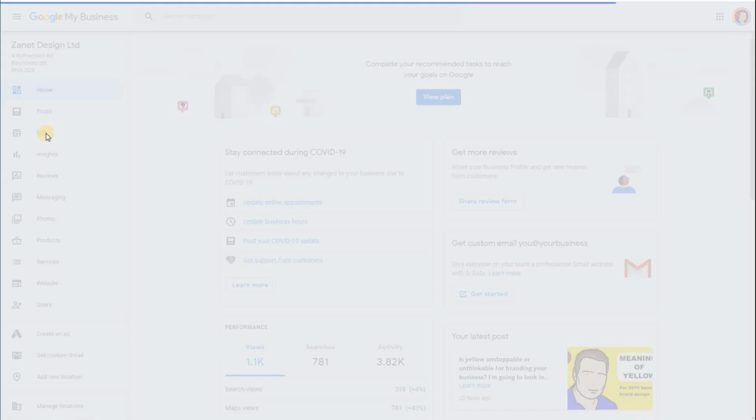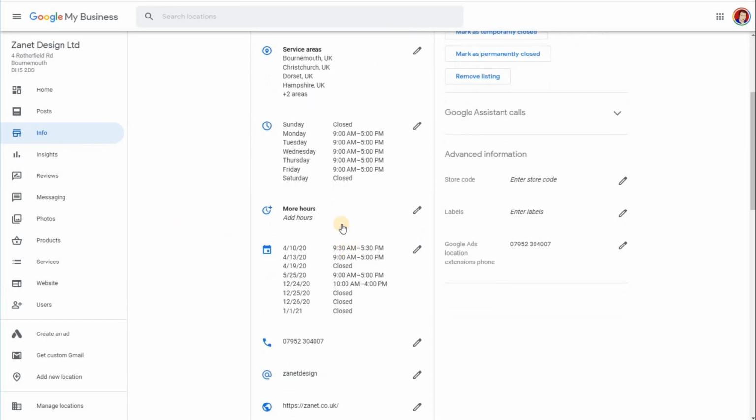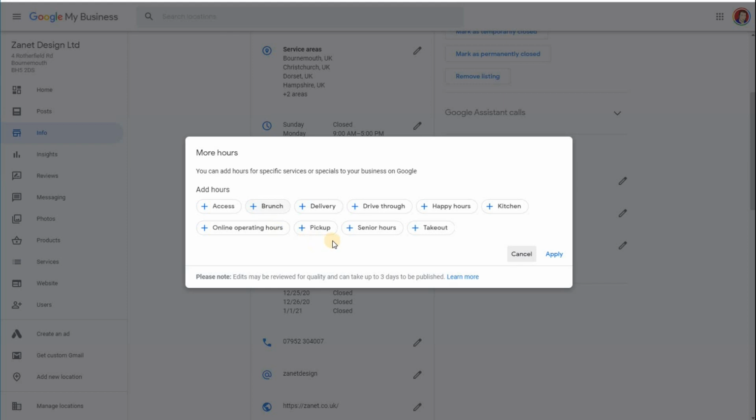So if I click on info, and once your hours come up, you'll notice that you've now got a few other facilities. Not only have you got your standard hours here, which need to be part of your NAP really, they need to be consistent with all the citations about your business, but also you can have additional hours or more hours, which is where you might have these extra areas, these extra services, where you can have, say, a takeout or happy hour.